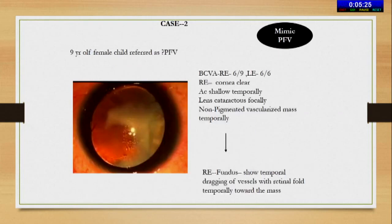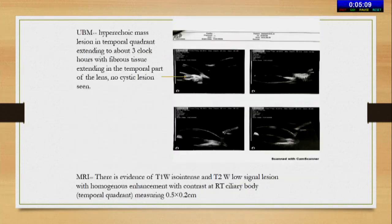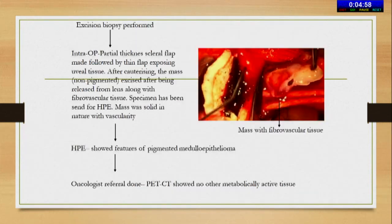Another case was a 9-year-old female child with good visual acuity, presented with a shallow AC in the right eye, and the temporal part of the lens was opaque, and there was a fibrovascular tissue and a non-pigmented vascularized mass. The fundus showed temporal dragging of vessels, and as expected, the ultrasound biomicroscopy showed a hypoechoic lesion in the temporal quadrant, and MRI showed a ciliary body lesion. Excision biopsy was done, and we can see a mass with fibrovascular tissue with histopathological features suggestive of medulloepithelioma. Oncologist referral was done, and the PET CT showed no other metabolically active tissue.